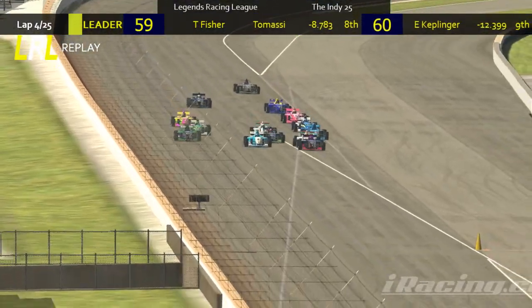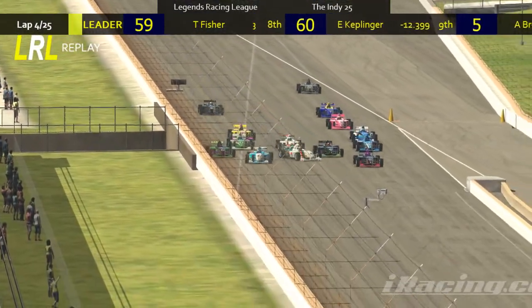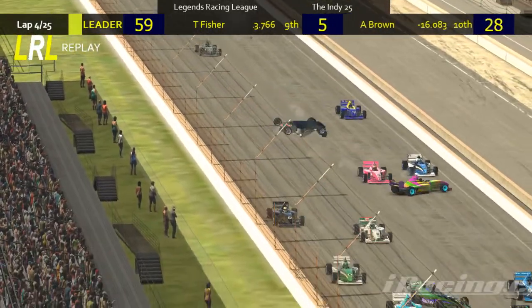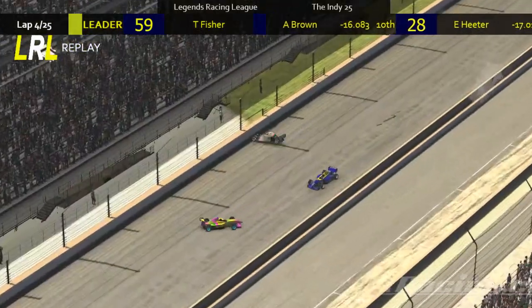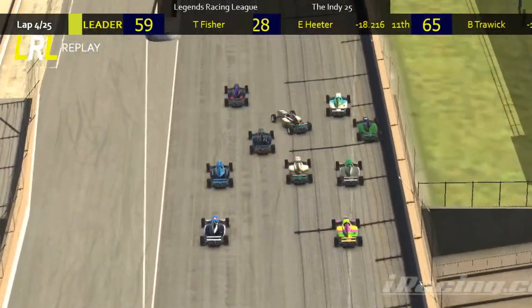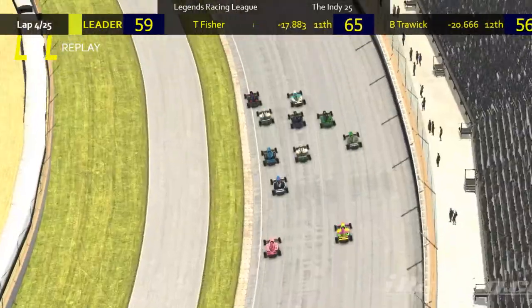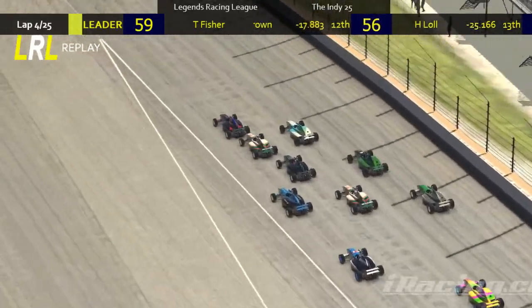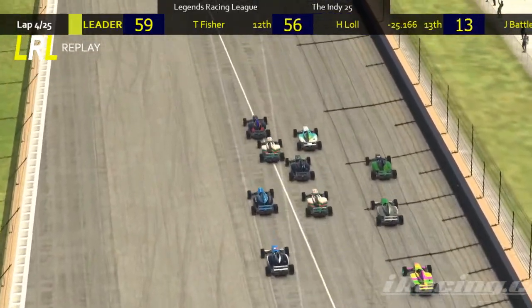Wow, looks like the field just kind of... as someone made contact with someone in the front. They made it through cleanly, but Eric Keeter just had contact there, right here. Looks like whoever that... I think it's Hayden Lowell right there. Let's take a better look at this. So I think that's, I believe, the Rada.